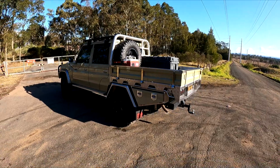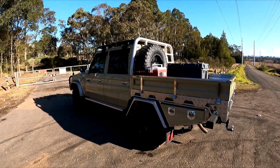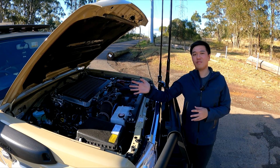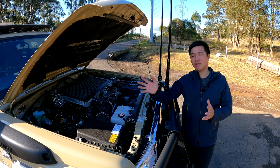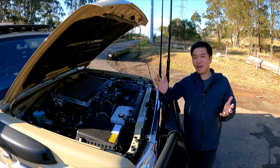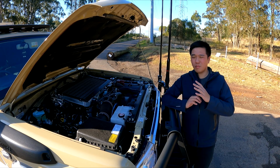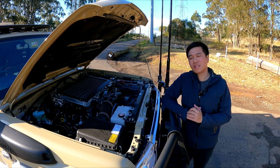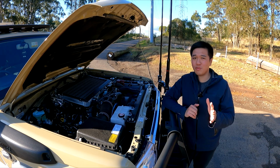I love this car. There is nothing that you really need to do to it. It is such a simple and capable platform which has so much potential. Coming from an auto Hilux, this is definitely a different type of beast. One of the questions I'm always asked is, how is the power of the 79 compared to the Hilux? Now, it might surprise you, but in a straight line race, the Hilux would blow this thing away. The Hilux was a 4-cylinder 1KD, and that had way more grunt than this V8. But that's pretty much where it ends.